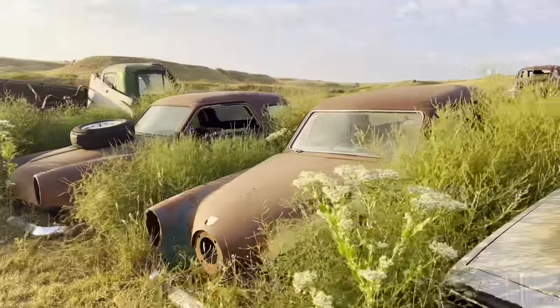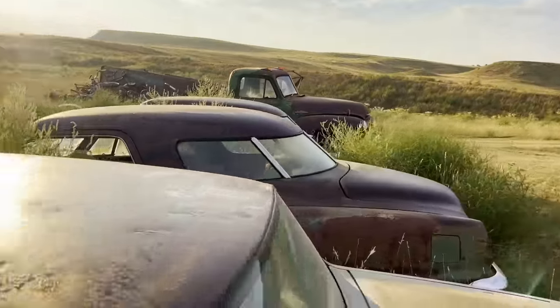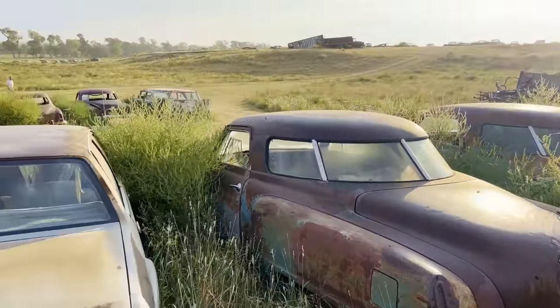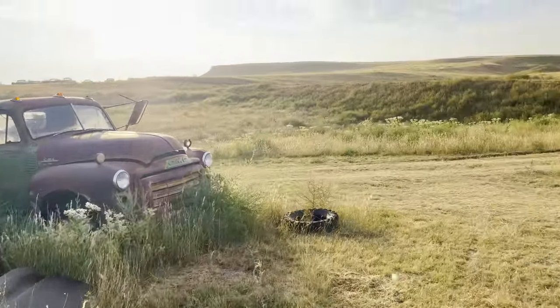Here's two more Starlights. That is just insane. You never see these things, and there's three of them right here. And that's dangerous because that's so tempting to buy those. We'll see what they go for. There's a grain truck.